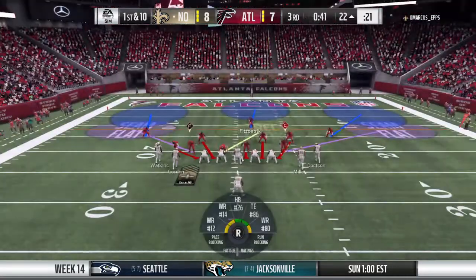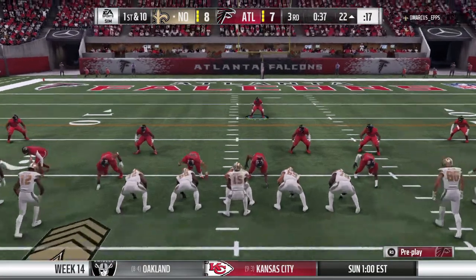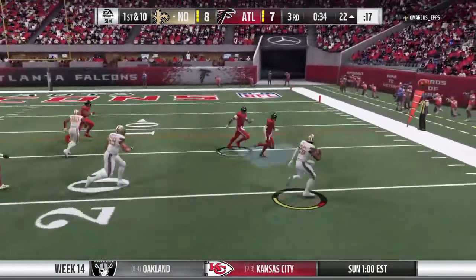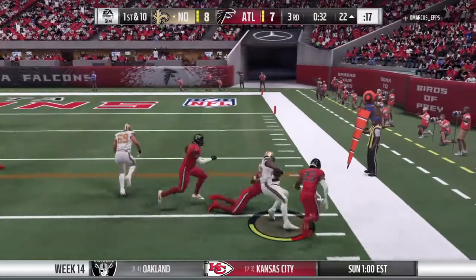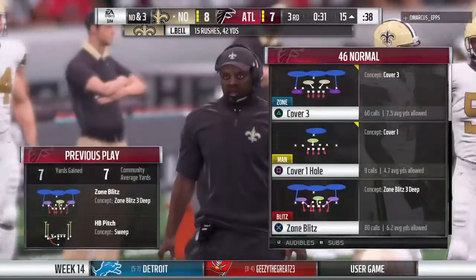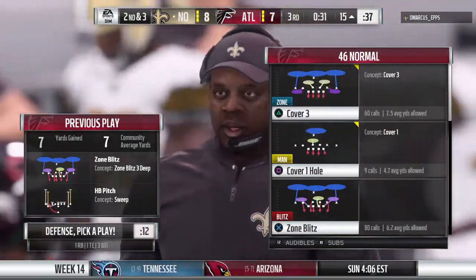All right, now, look at 56. Let's go. Look at 56. No. Check. Patriots. They'll pitch it out to Bell. And he is out of bounds, looks like right at the 15. A solid run on first down, gain of 7, leaves him with a 2nd and 3.